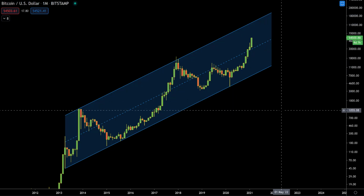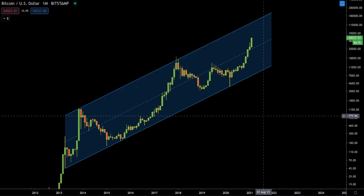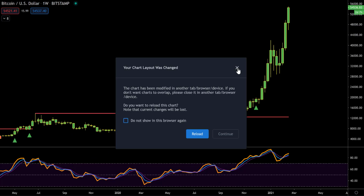And this isn't too scary to think, guys, because Bitcoin can very easily 2 to 3x from here. There's a lot of bullish sentiment, not only in the retail space, but also in the institutional space, and they seem to be driving one another. So with that said, let's get into some lower time frames. We'll go from the monthly chart to the weekly chart.